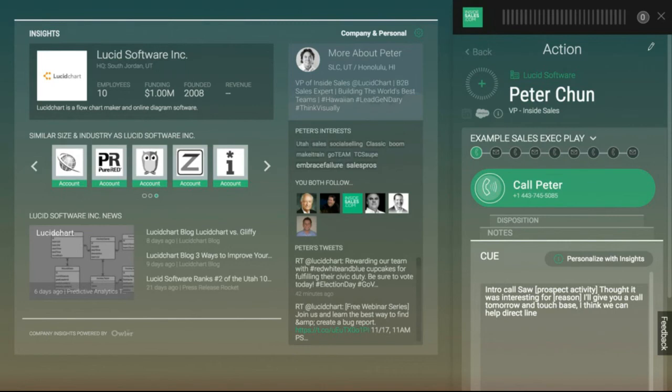Again, one of the complaints we have from sales reps is too many screens, too many tabs. I want to be able to have a home base, a one-stop shop, if you will, and Playbooks is really close to that. So you have some company information, some things about Lucid, Lucid software here, then some stuff about the individual, what they're doing, some real nice pieces right there in the application that you can grab and then personalize into some of the communication that you'll be doing on a phone call or on an email.